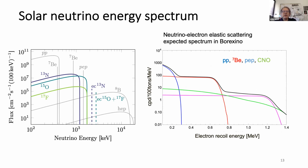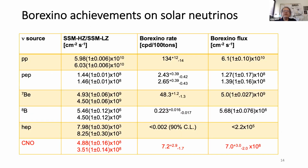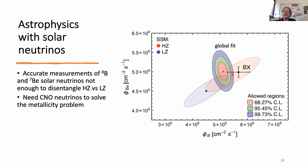So this slide has been discussed, so I'm not going into the detail. This is the measurement performed by Borexino, where one can appreciate the accuracy for the beryllium-7 and boron-8 in particular. And if one also takes into account Super-Kamiokande and CNO, the accuracy on the boron-8 goes down to 3%. So one can think that maybe the solar metallicity problem, as was highlighted by Aldo Serenelli, can be solved looking at the beryllium and boron-8 neutrinos, but this is not the case, as discussed by Aldo Serenelli. It is not enough. So you need some additional contribution, in particular from the CNO neutrinos.